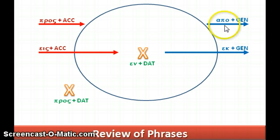See something interesting there? Ad plus the accusative, pros plus the accusative, eis plus the accusative. Accusative seems a motion toward. Well, apo plus the genitive, ab plus the ablative, ek plus the genitive, or ex plus the ablative in Latin, are out of, or from. Interesting.